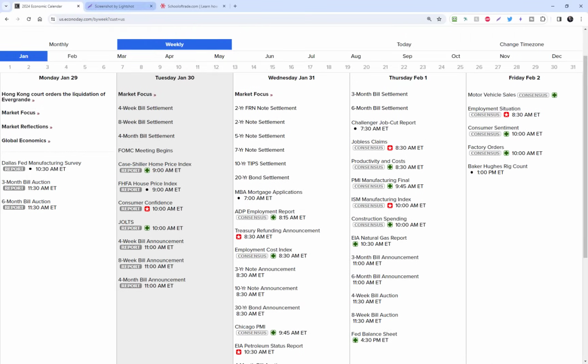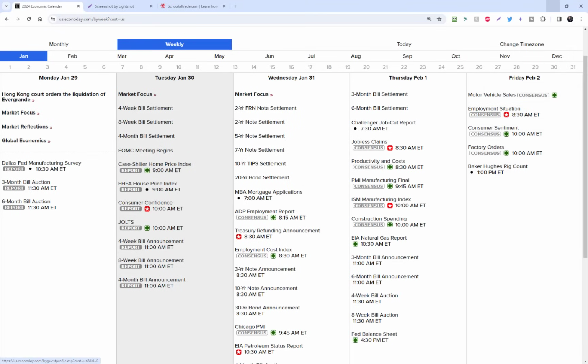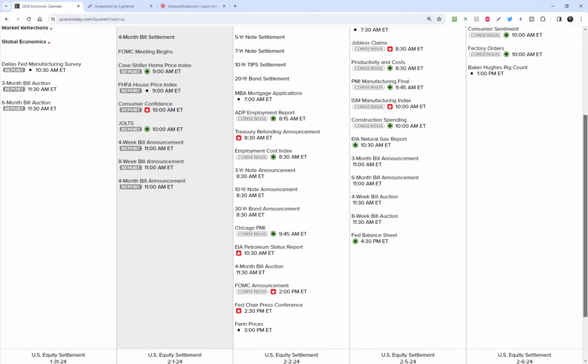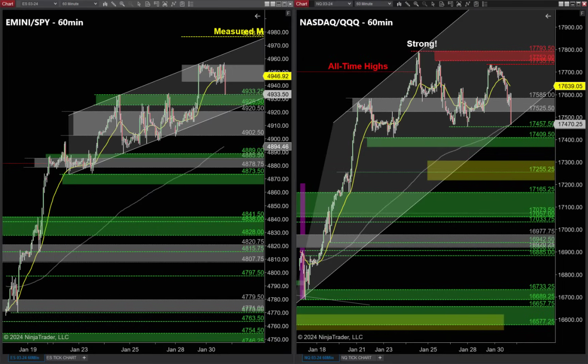We don't have any major earnings scheduled for tomorrow. We'll watch and see how bad Boeing messed everything up. But we don't really have any big earnings, of course, until we get the big Amazon, Apple, Meta earnings as we finish up earnings season later on this week. So no major earnings for tomorrow. But again, think about 8:30 tomorrow morning and 2 o'clock, 2:30 tomorrow afternoon. Those are the big items that we know about at this point.